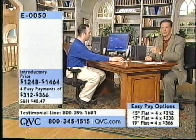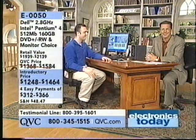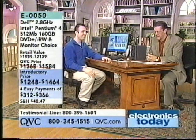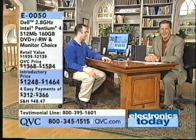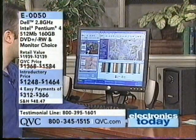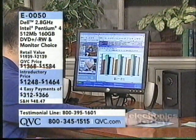Hey, let's give you a little look at what's on the inside of this, because it really is loaded. Take a look at your screen, and you will see on the side of the screen there all the goodies that are packed in this. First, the hardware. This is the Dell Dimension 4700. So if you're looking in your circulars or any Dell packages, you'll see a whole lot of pricing on here. Remember, our pricing is on 4 payments if you want.